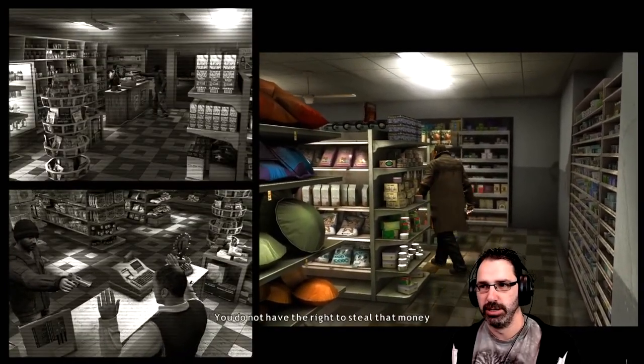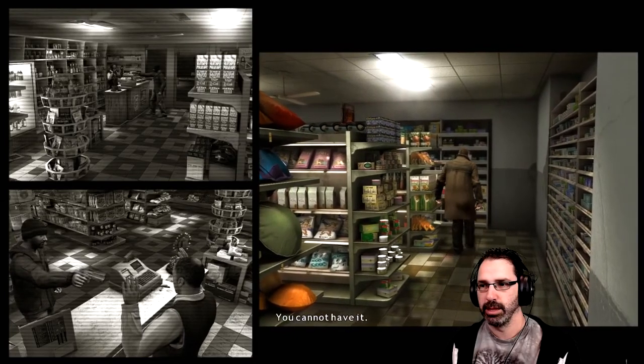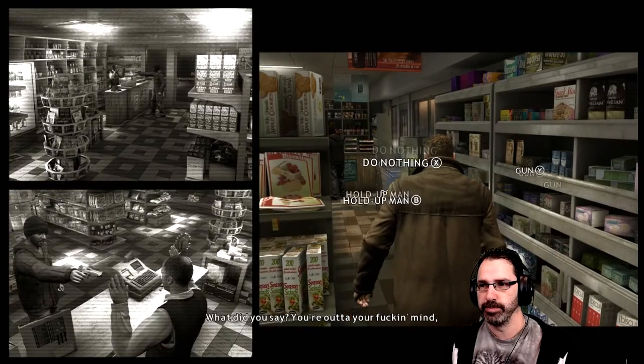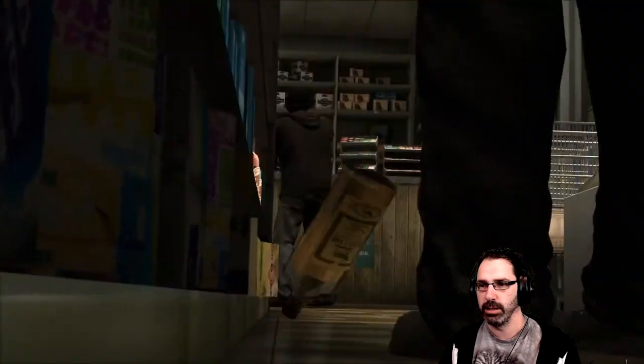No, sir. You do not have the right to steal. No, this is the aisle with the... No, chips! I have worked very hard to earn it. You cannot have it. You got to go faster. You're out of your mind, man. You don't get it, do you? I left it in the car. Bullet right between your eyes. Got to think of something else.